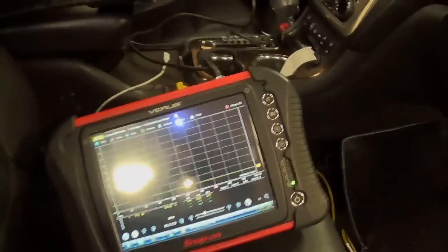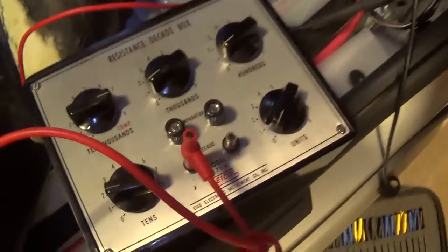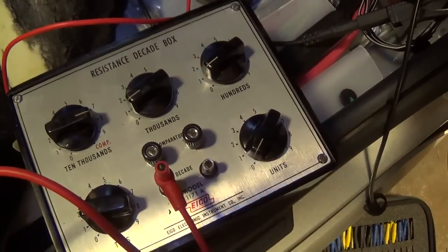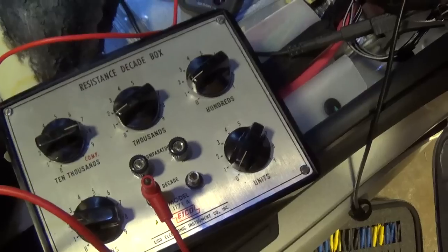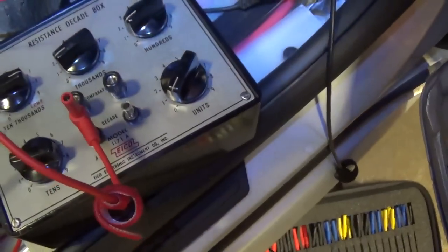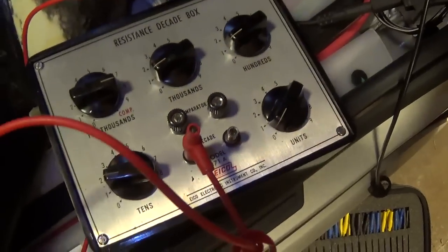Alright guys, so here's the fun part. We are going to simulate a short between those two wires, and not a complete short. We are going to go through a decade box. This is courtesy of Keith DeFazio. He had a spare one lying around, so he gave it to me. I fixed it up and cleaned it all up, so it works great.